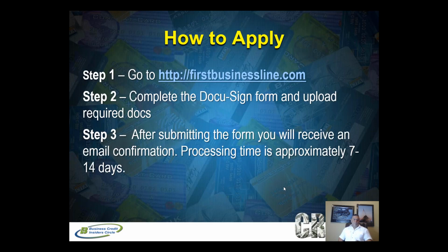Step one is firstbusinessline.com. So copy and paste this. Don't put the S on the end. This is just a forward. It forwards to the actual link for the DocuSign agreement. So it's HTTP, no S, okay, slash firstbusinessline.com. Don't put www or anything like that. It's firstbusinessline.com. Then it's going to take you to the DocuSign agreement.